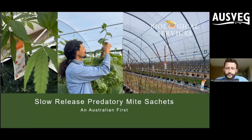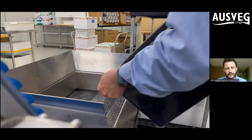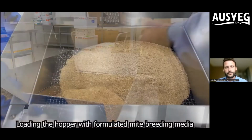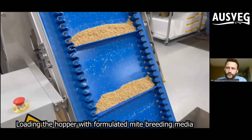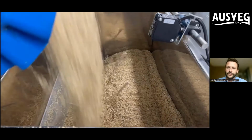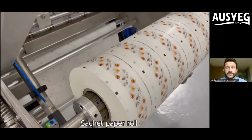Now, one of the new innovations that's come from our company in the past 12 months is these slow release predatory mite sachets. They're an Australian first. We've been making them in-house with a machine that we've got from overseas, and it's quite a complex piece of machinery. The idea is we're producing individual little colonies of predatory mites to be released in the crop. Here you can see the special formula which contains the predatory mites, the prey mites and the food.